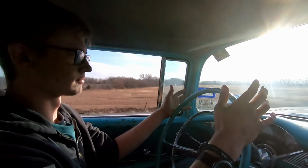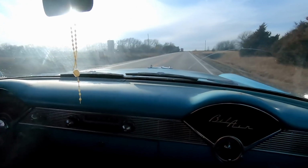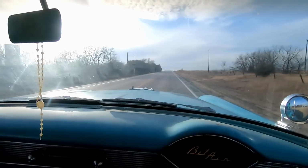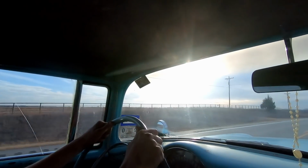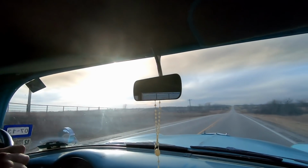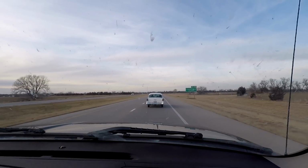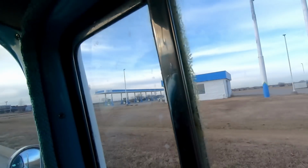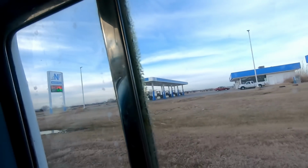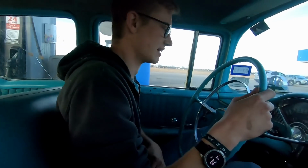Honestly, it pulls to the right. Smells okay. Temperature is not too bad. I'm not gonna jinx it because I don't want to do that. If I jinx it, that means we ain't gonna make it. We made it to our first stop. Nusser Fuels. We made it!